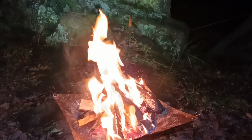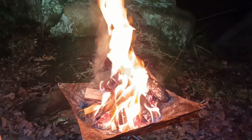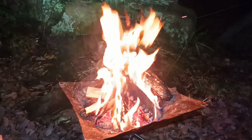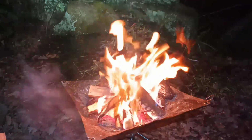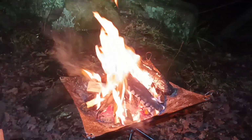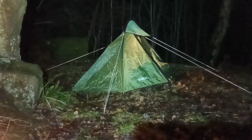Dinner was lovely. The wind has died down. The fire pit is going a treat now. And actually, to be fair, that is the last of the wood that's on there, apart from some kindling, but I'm just taking that home. But yeah, so once this has died down, I'll be heading into El Tentio.